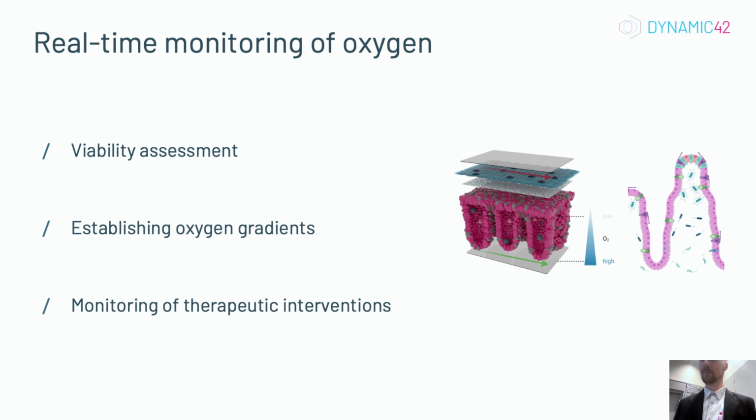And this is helpful because a lot of people desire and talk about combining intestinal biology with microbiome. But we know that not all strains in the microbiota like the same conditions. Some are aerobic, some are anaerobic, and these conditions need to be modeled, and this is not easy, but control and monitoring of the oxygen can help to define the right conditions. And we can use it also to monitor the cellular behavior during therapeutic interventions.